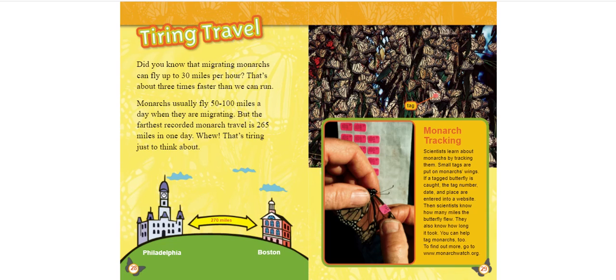Monarch tracking. Scientists learn about monarchs by tracking them. Small tags are put on the monarch's wings. If a tagged butterfly is caught, the tag number, date, and the place are entered into a website. When scientists know how many miles the butterflies flew, they also know how long it took.